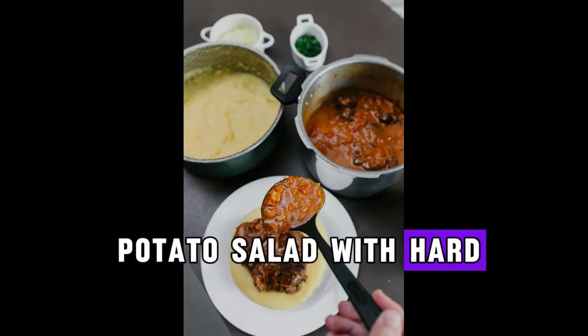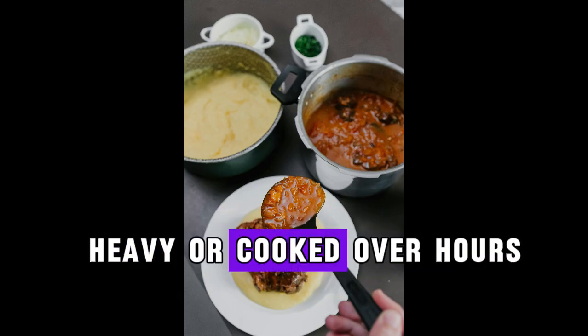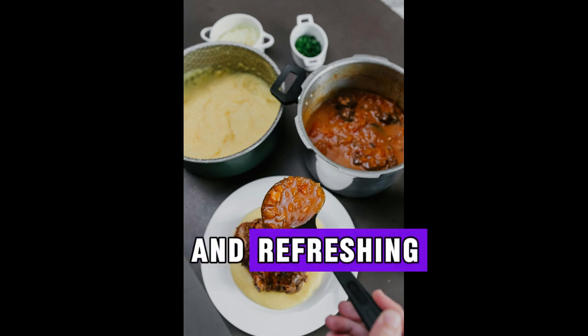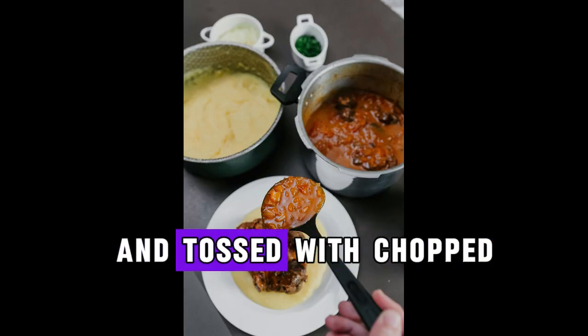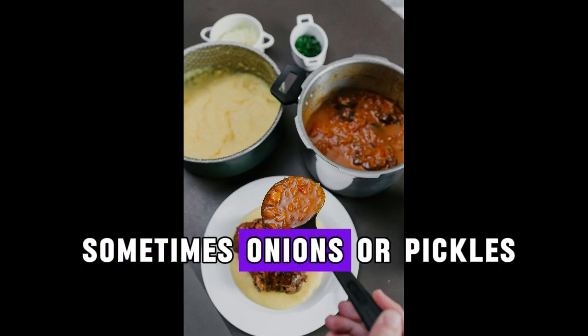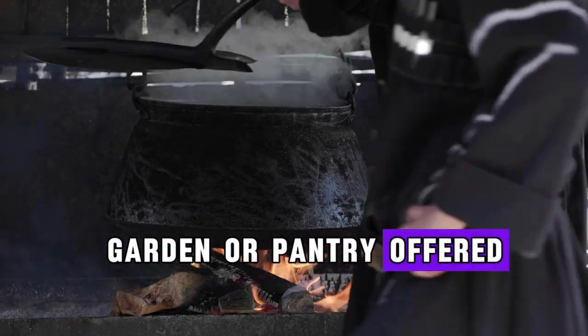15. Potato salad with hard-boiled egg and dill vinaigrette. Not every meal was heavy or cooked over hours. When summer arrived, Swedish immigrants in Minnesota turned to something bright and refreshing: potato salad. Boiled potatoes were diced and tossed with chopped hard-boiled eggs, fresh dill, and a tangy vinaigrette. Sometimes onions or pickles made their way in, depending on what the garden or pantry offered.